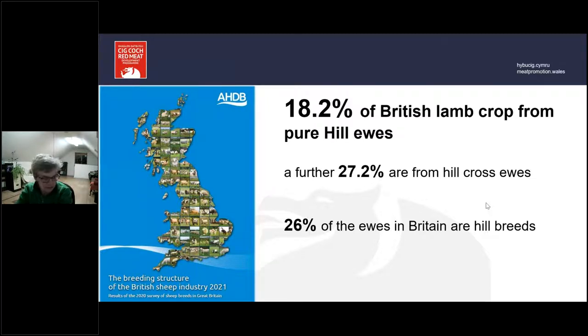As much as 26% of the ewes in Britain are the hill breeds. That's down on previous breed surveys, and there's a natty little headline in there, something like the decline of the hill flock. But I think we all recognise that although it has declined in recent years, it will still be and will continue to be a really, really important part of the industry.